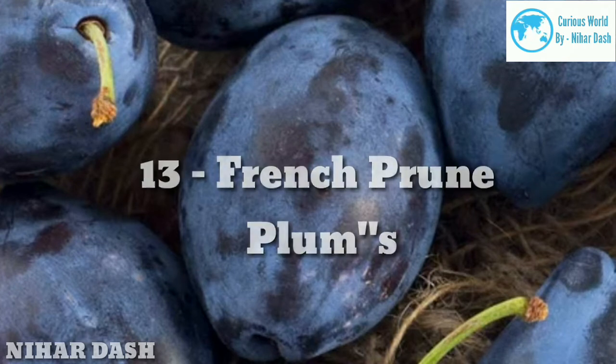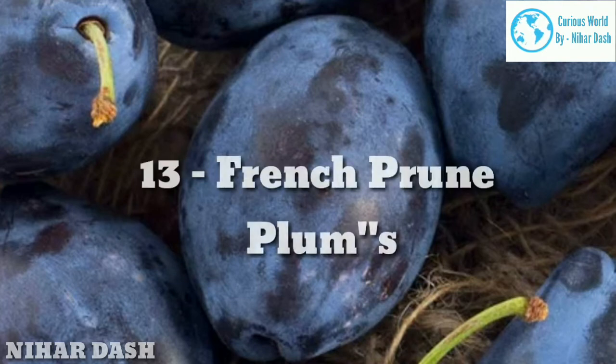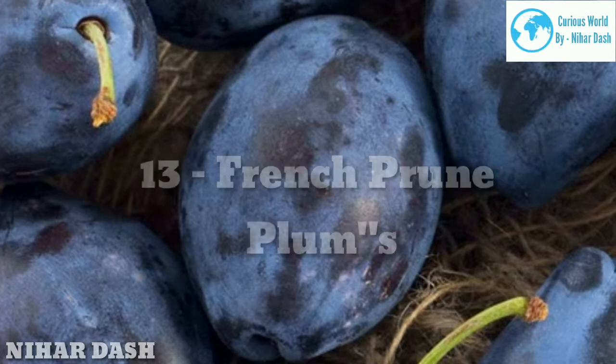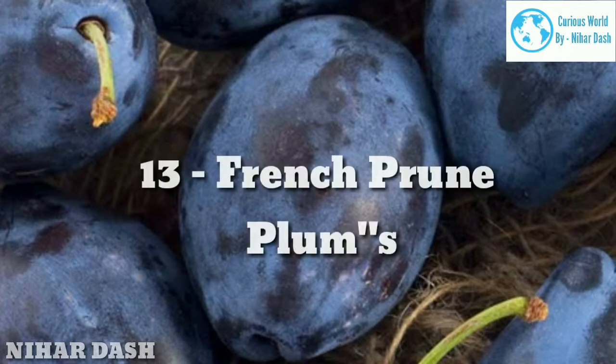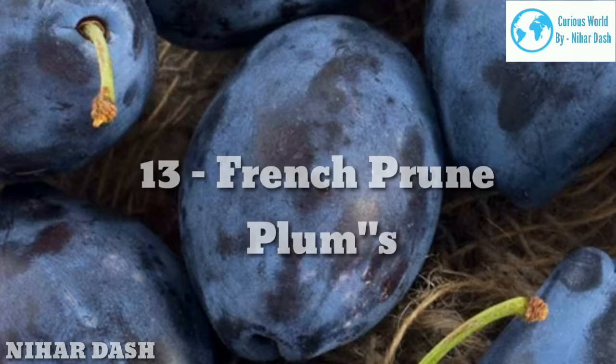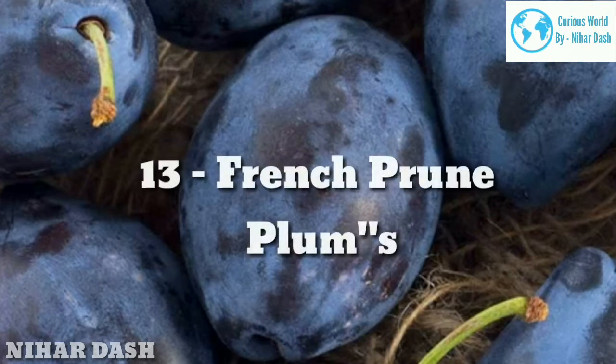13. French prune plums. The French prune plum tree produces plum fruits with deep reddish black skin. The flesh is deep autumn gold in color. They are usually harvested during mid-season, and these plum trees are self-fertile. The fruits are mildly flavored, which is best for canning or drying. The fruits grow from a semi-dwarf tree, which means they only grow up to 12 inches tall.